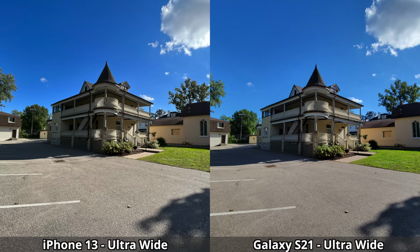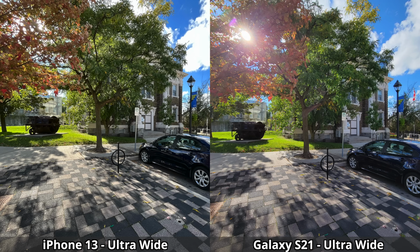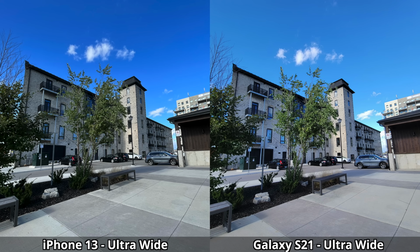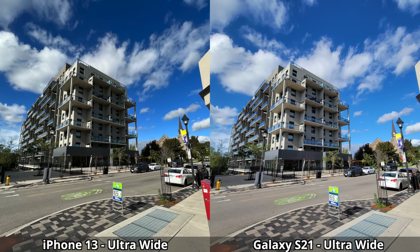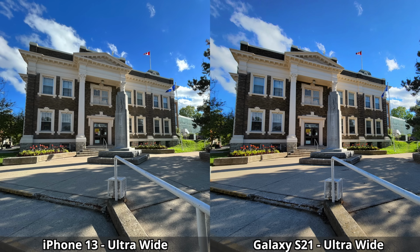And we are moving on to pictures that I took with the ultra-wide cameras on their backs. The first thing I've noticed here is that most pictures taken by the iPhone 13 are a bit sharper, a tiny bit sharper. At the same time, the Samsung Galaxy S21 kind of makes those pictures look a bit more epic, if I may say. So, I don't know, some of those pictures taken by the S21 do look a bit better, in my opinion. Even though the sky kind of reflects in all those pictures, so everything kind of becomes a bit bluish. So it's kind of hard to say which one does better for that ultra-wide camera.